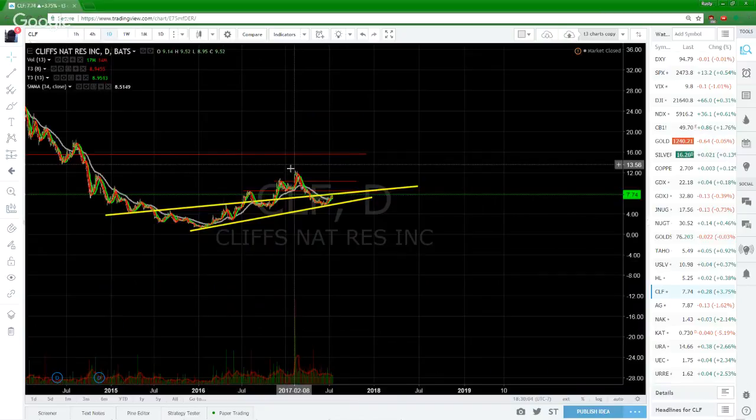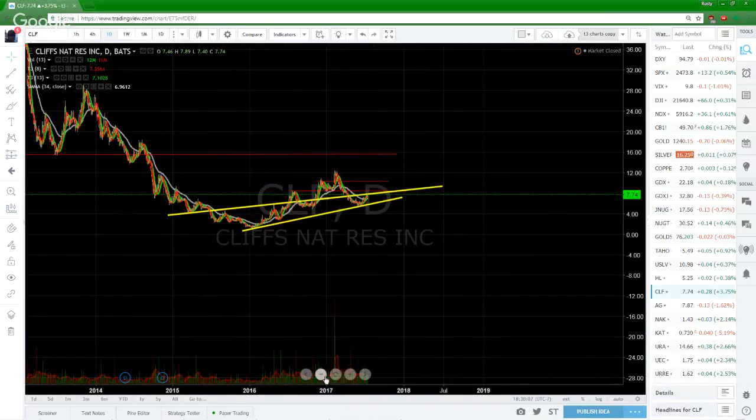Head and shoulder tops are at tops, not at bottoms. So it may have a little dip or two, but it's not going to take a measured move like a regular head and shoulders top would.